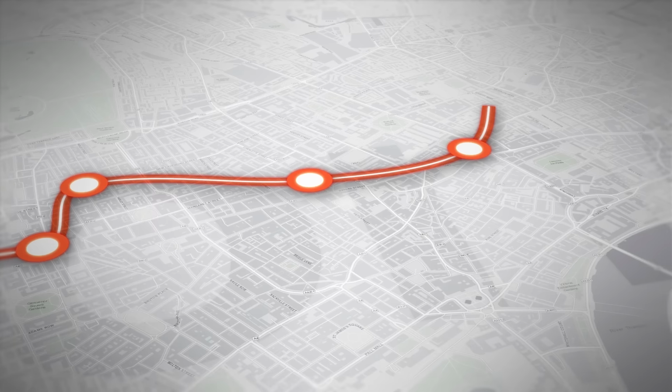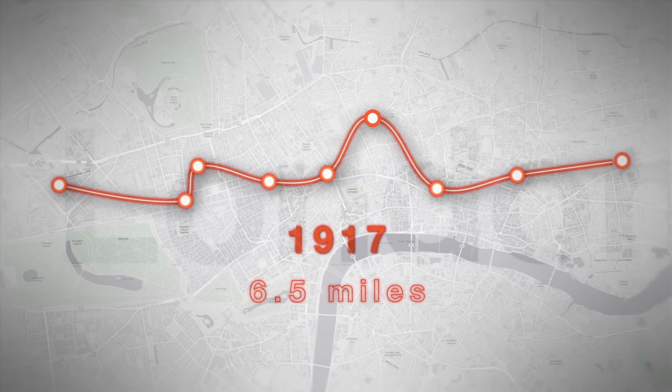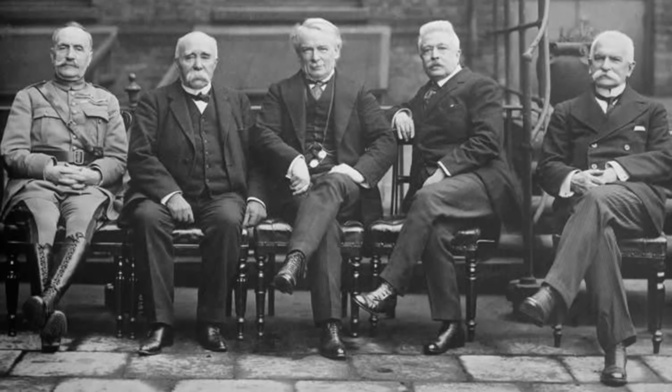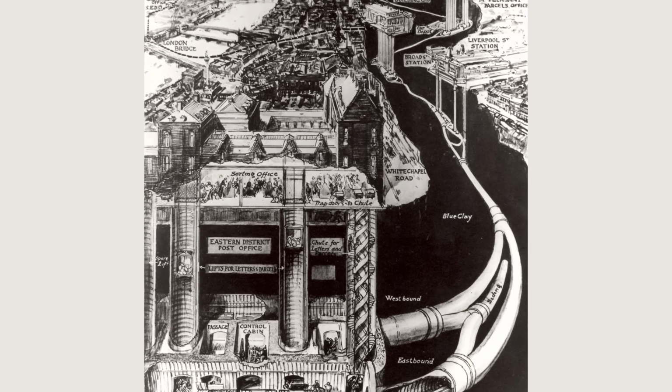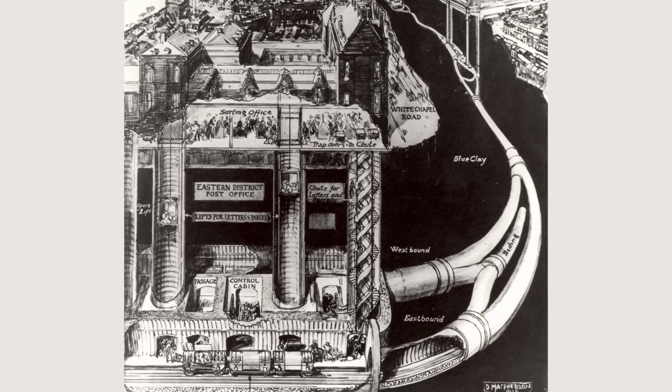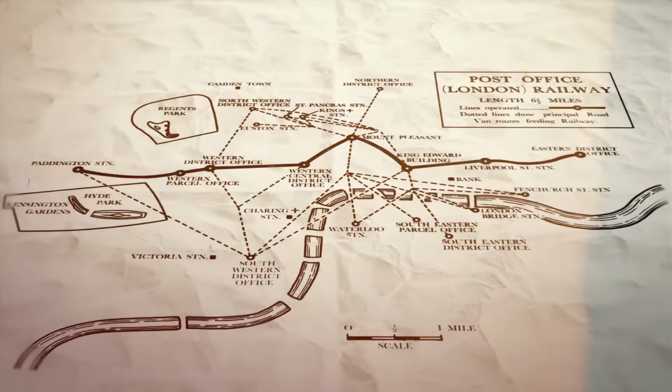A few years later, the plan is approved, and by 1917, the 6.5-mile long tunnel has been completed. But Europe is now at war, and the price of materials has skyrocketed. The government wouldn't allow the post office to continue work on the railway during wartime, and the project was put on hold until 1923.